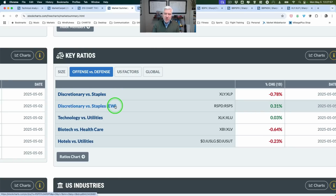These are just key ratios that help you determine whether offense or defense is doing better. And what I mean is consumer discretionary versus consumer staples. You have things you want versus things you need. The idea here is consumer discretionary are not things you absolutely need. They're things you want. It's like a new watch, new clothes, travel, tourism, nice hotels. Those are all things it's nice to do when you have the money to spend on it. But if not, it's not the end of the world. Staples are things you need.